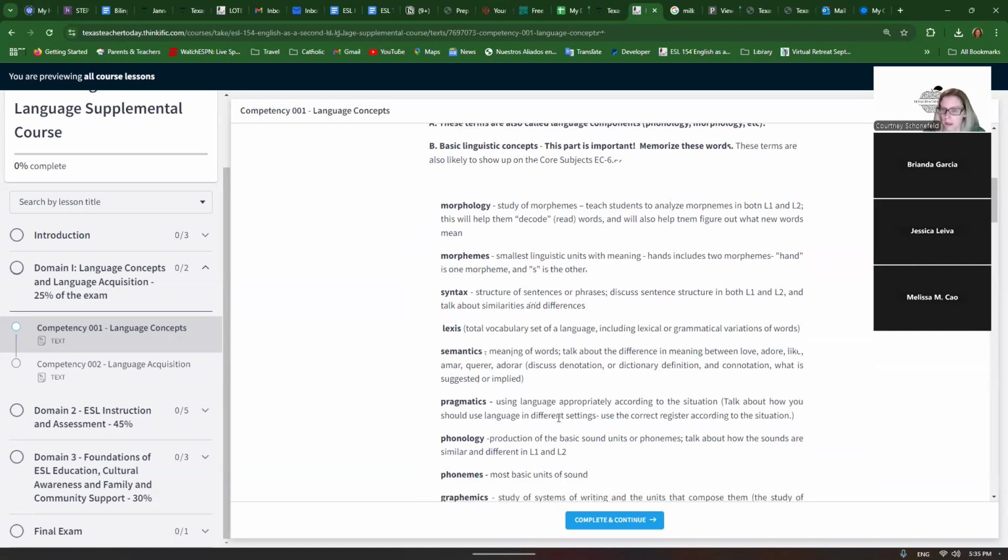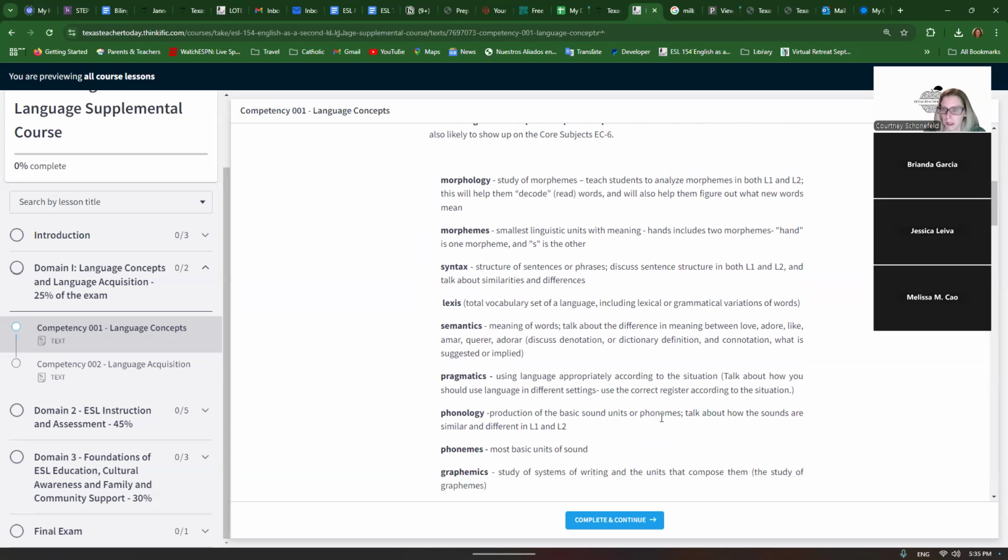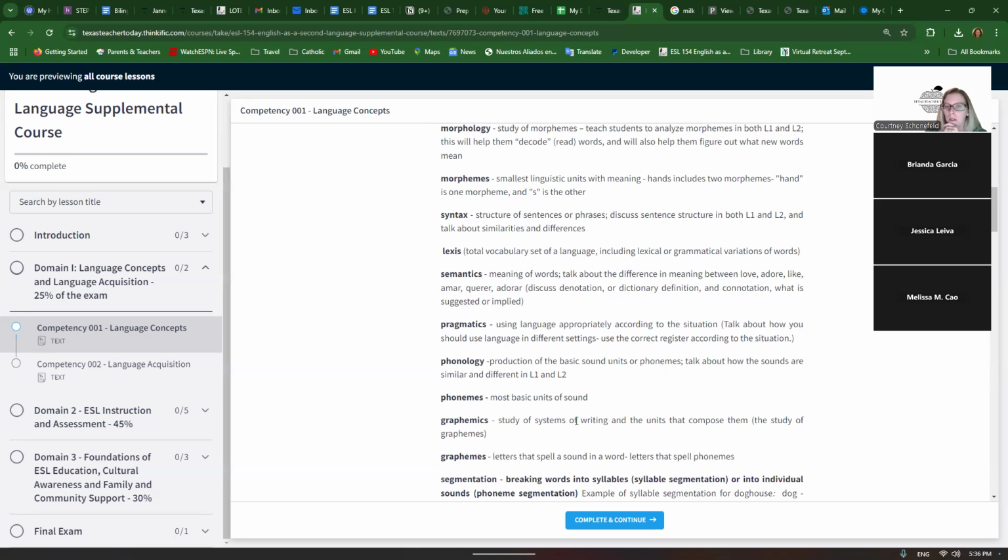Phonology is production of the basic sound units of phonemes, about how the sounds are similar and different in L1 and L2. You want to draw their attention to that. So for example, the R in Spanish is very different than the R in English, right? So we can give them direct instruction on that and give them what's called articulatory feedback, where they can see how our mouth moves and what we do with our tongue. Even we can try to show them that to make these sounds. Phonemes are the most basic units of sound.